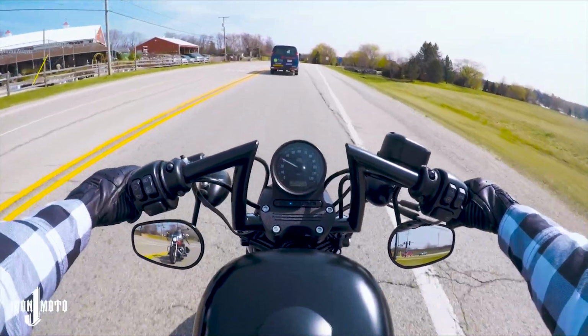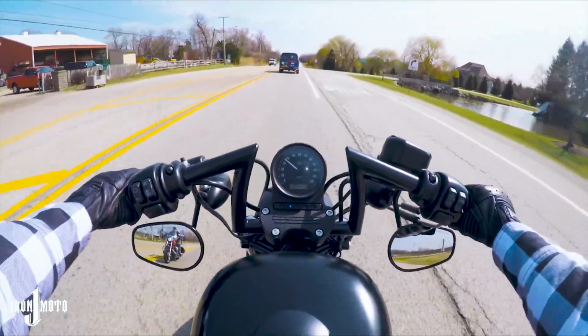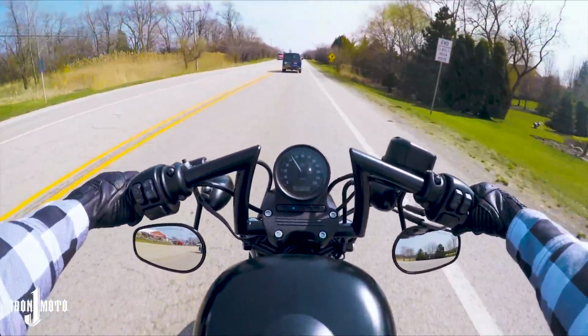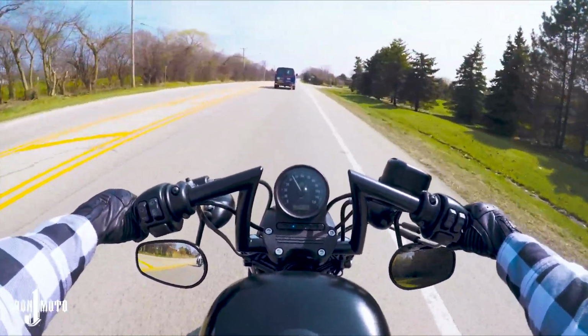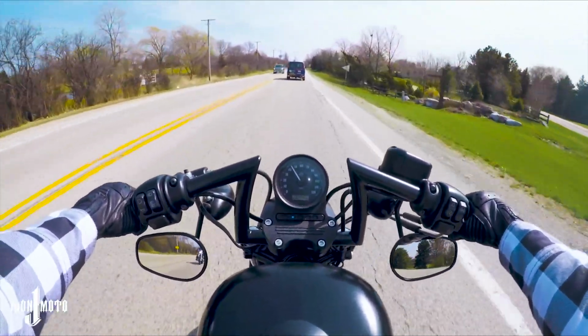I've only changed the handlebars, put new hand grips on it, done a few cosmetic things, but as far as performance goes, after I save up a little bit of money and come summer, I know I'm definitely going to want to do the whole air filter and exhaust. But yeah, I think there's a lot of great benefits from this bike.